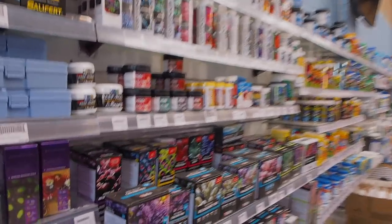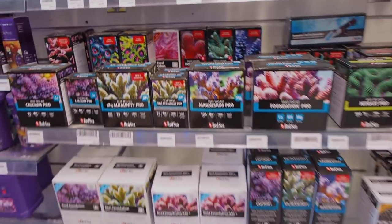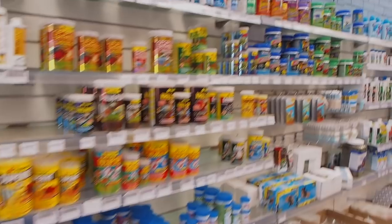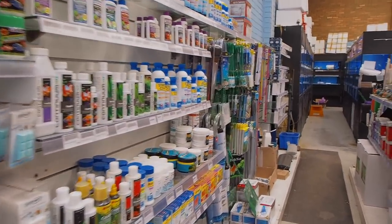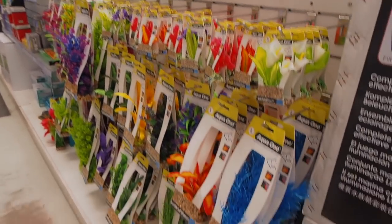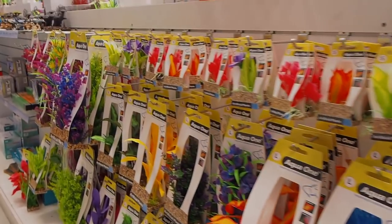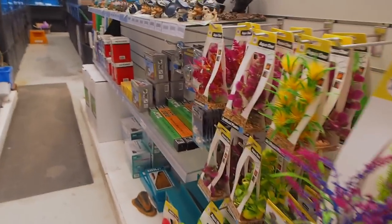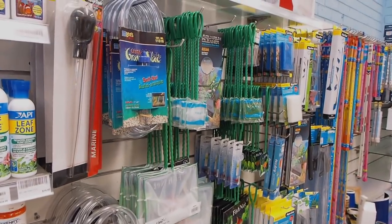Here are Continuum, some of the Vitalis food, Red Sea, of course. Red Sea's always around in every single store. Plenty of fish food and heaps of products. For anyone that enjoys their plastic, fantastic. They don't discriminate. You know, we all started out with this stuff in our early days. And I certainly did, with little goldfish in a bowl, until I realized filtration's pretty important for fish. But you know, we all start somewhere.